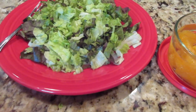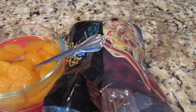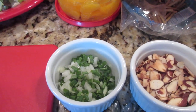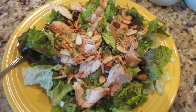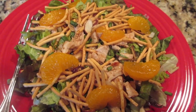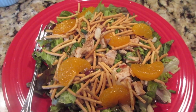We're going to top the salad, the slices of chicken, with things like mandarin oranges. The original recipe calls for rice noodles, but we're going to use chow mein noodles, some green onions, some toasted almonds, and some toasted sesame seeds. That's another idea for an entree salad. Okay, so this is the final product for an Asian chicken salad, or you could also add mandarin oranges on it, which some of us like, some of us do not, so that's another idea for salads.